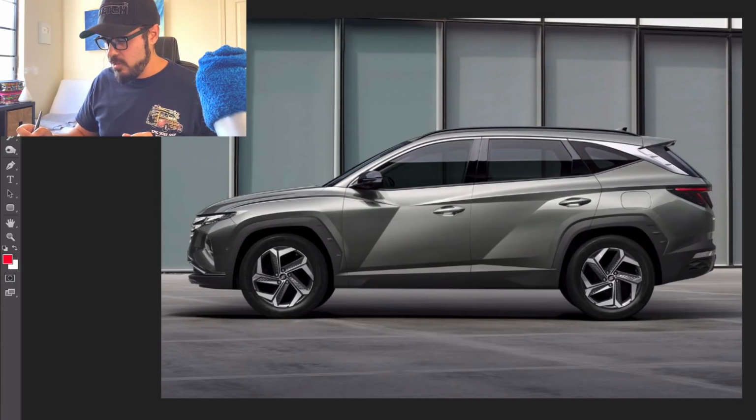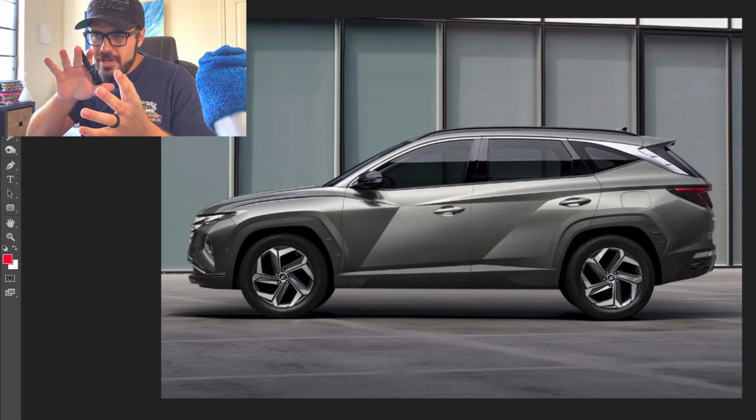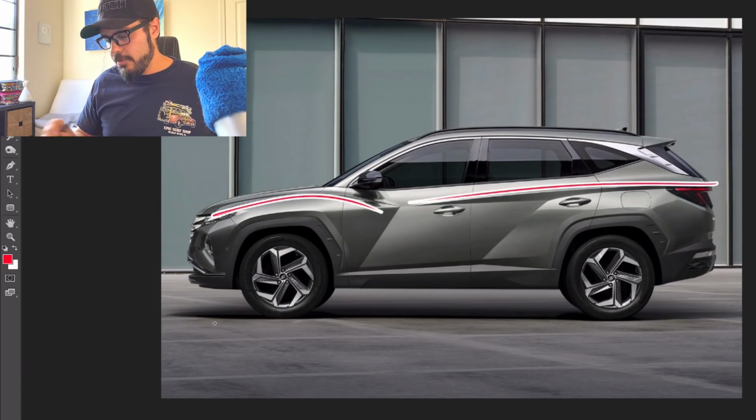You have the same kind of pattern in the front as well, and in the side of the body of the car, which you can see right here. And this is where things get interesting, because to me it feels like they kind of inverted the shoulder line here. They have a long line right here and then a short bump right here.